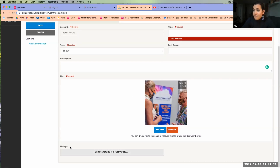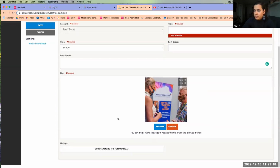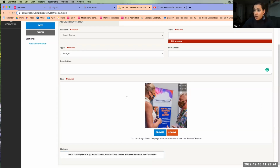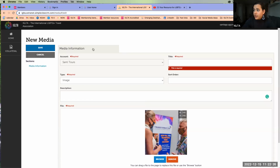And then if you want that image to be directly included in your listing, you can click on listings here, and you can select your listing. If this is an image that you specifically don't want on your listing because you're going to use it for an event, you don't have to select that, because it'll be added to your listing. So you simply leave it blank. But in this case, we want this picture to be added to our listing. So we are going to click on save.